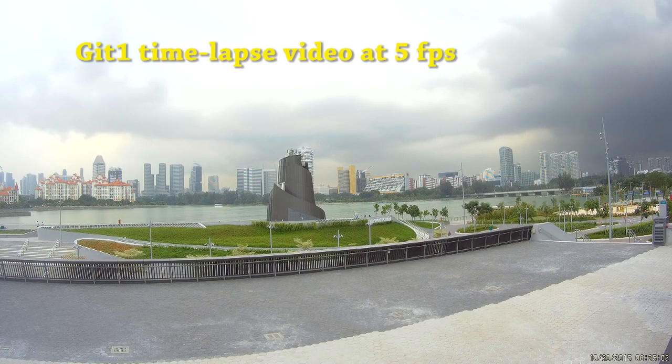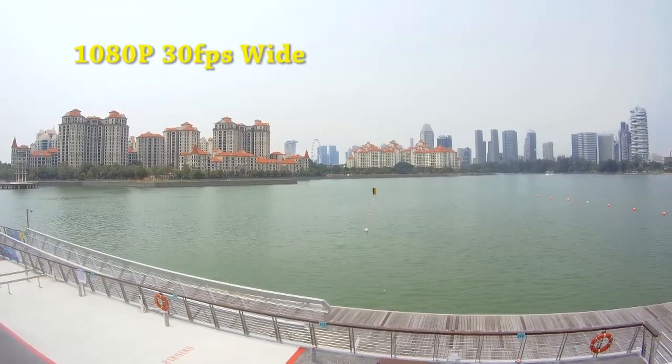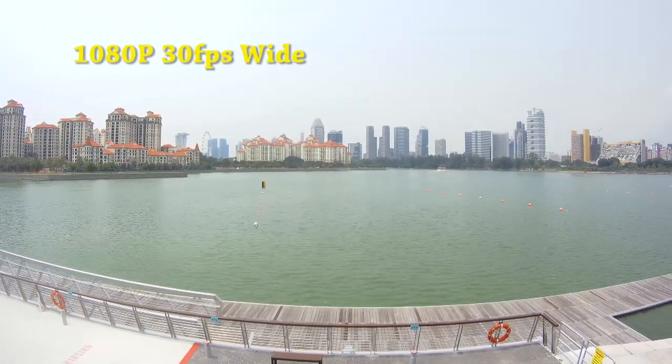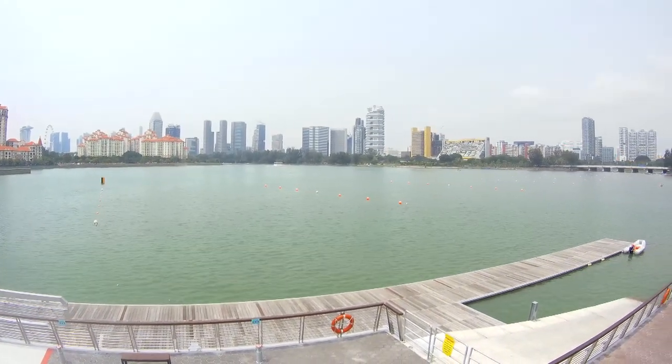But here I have a Gitup Git1 time-lapse again at 5 frames per second, just outside the stadium on a semi-cloudy day. And then I moved on to a 1080p 30 frames per second wide-angle shot of the same view just outside the stadium in Singapore.